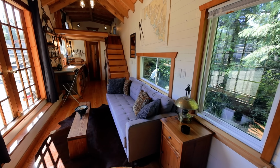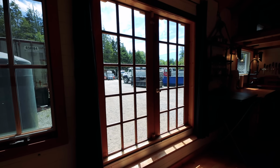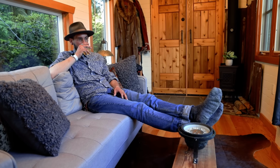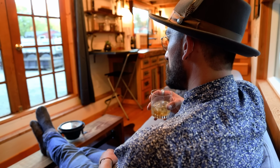So I've got a window sort of at head height. When you're relaxing at the house, you can look out, and then the French doors here. And yeah, it's just nice to be able to sit at your couch and look out at nature and kind of be in a peaceful space. Absolutely. And this coffee table here is really neat.